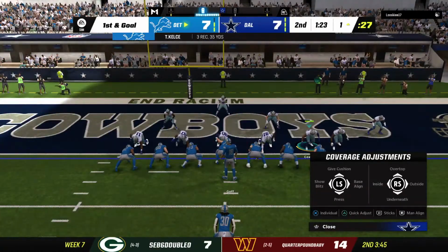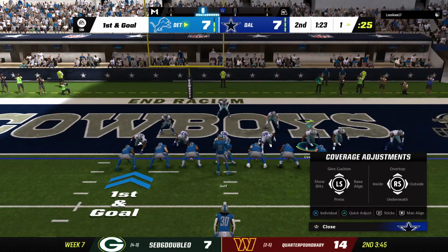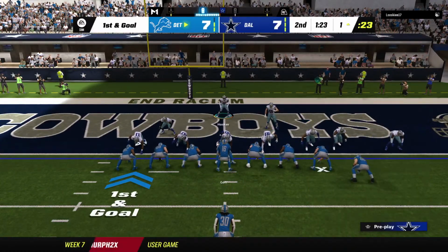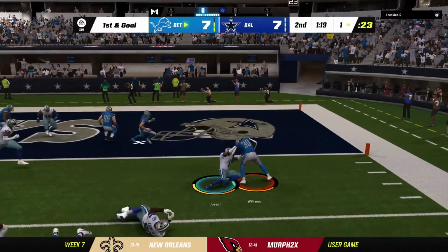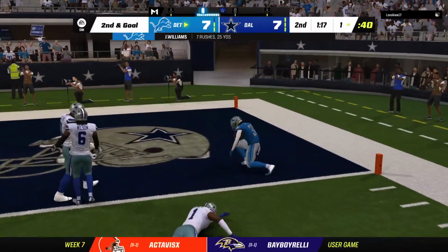They're big ones. Yeah, these are the types that make a secondary talk to each other and not in a good way. Oftentimes pointing fingers. Hey, who's got him? Someone cover him. That type of indecision can open up to even more big plays.